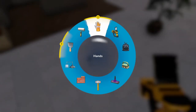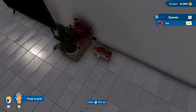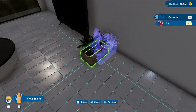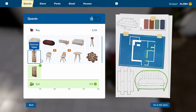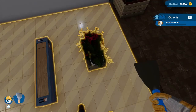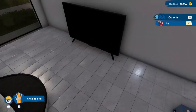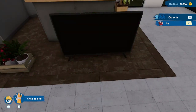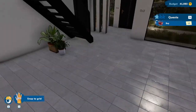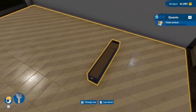Finished surfaces. First, gotta grab these guys, put them somewhere here. Which surface I gotta finish? This one. Okay, good stuff. Oops. Is it with the flower, or she's gonna kill you? Okay. I think I can work around those pretty easy.